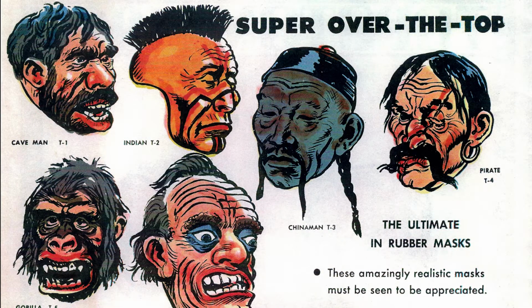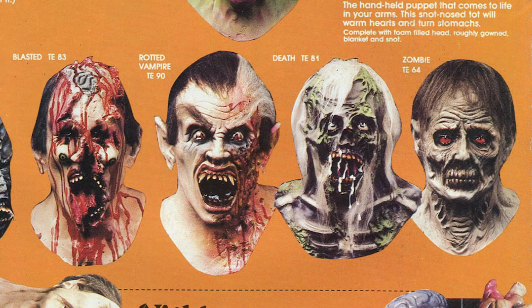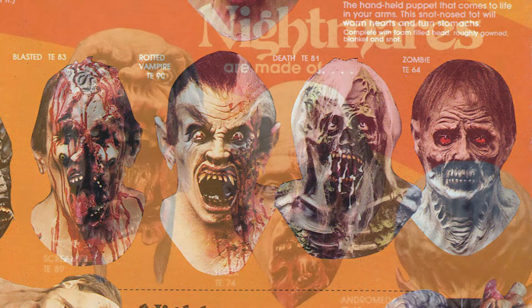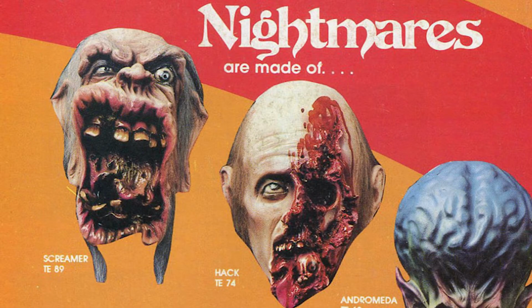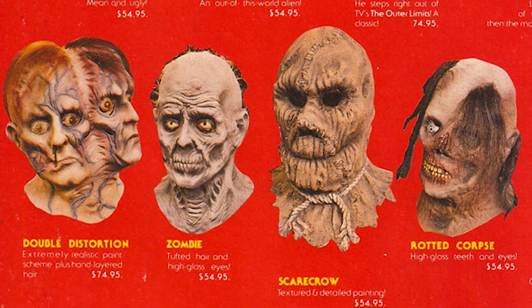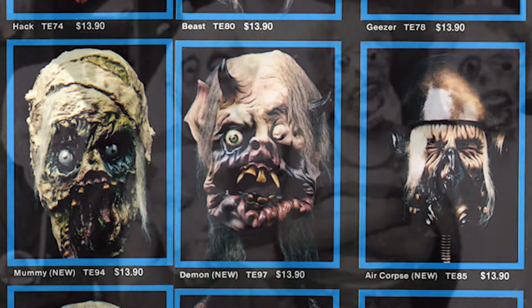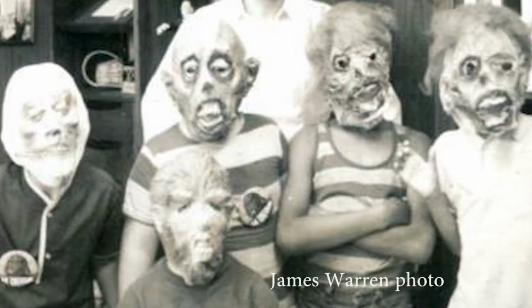of what would later be known as a gore mask, a category that would come into its own during the 1980s thanks to companies like Distortions Unlimited. Masks depicting mutilated faces were all the rage throughout the 1980s, but in the 60s, these kinds of gruesome mask designs were uncommon and shocking.